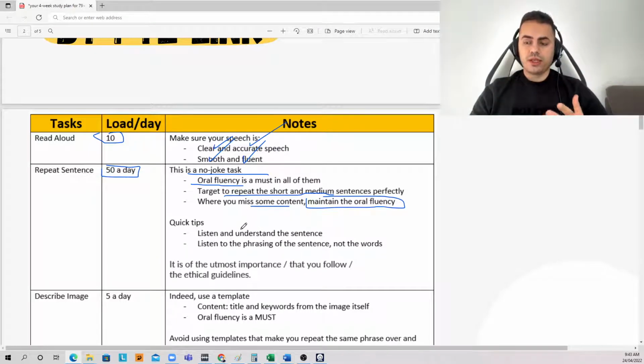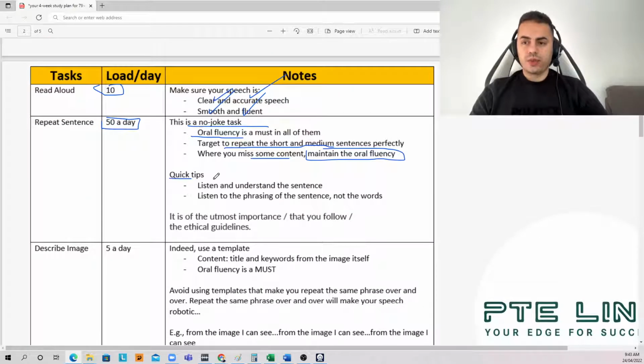Even for repeat sentence, I do have a full lesson. I will leave it in the comment section. But I would say as 2 quick tips. Number 1, listen and understand the sentence. It's very crucial to understand what you are listening to so that you can stream it and repeat it back easily to the computer. And secondly, and most importantly, listen to the phrasing of the sentence, not the words.